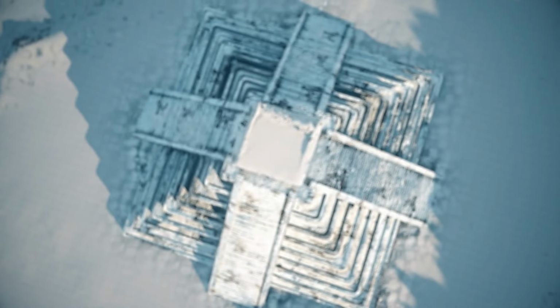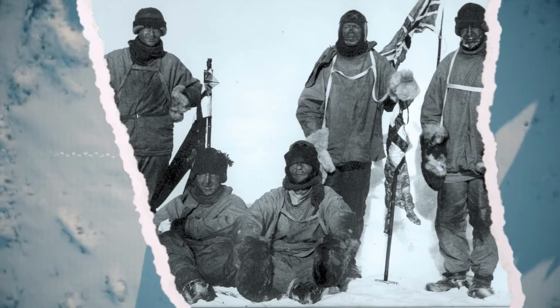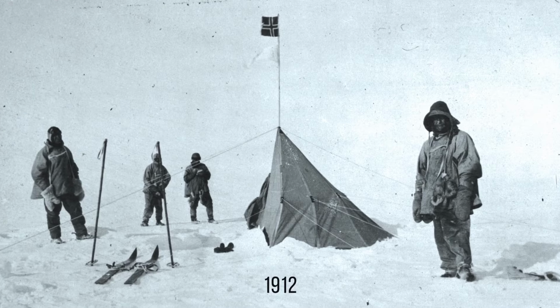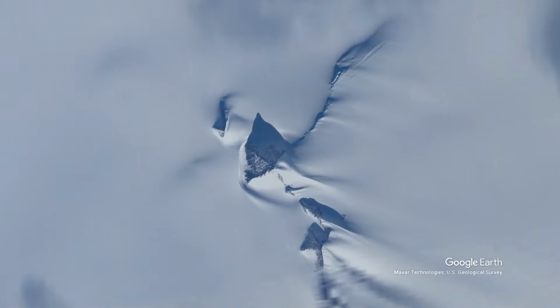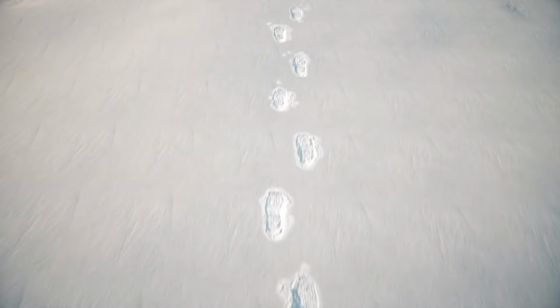For starters, it's not the first time we've discovered a pyramid in the Antarctic. The first one was observed by the British Antarctic expedition in the 1910s and kept secret for a long time. Its discovery being kept hidden only added to the mystery. A second such structure was discovered in 2016, which further increased the interest in the matter. The mystery was soon enough deciphered by scientists.